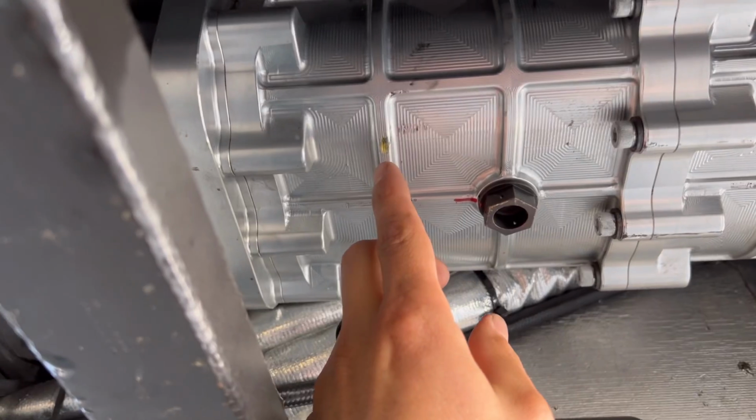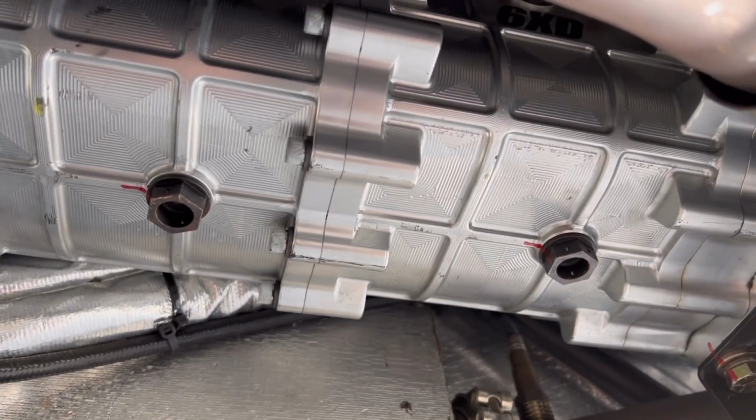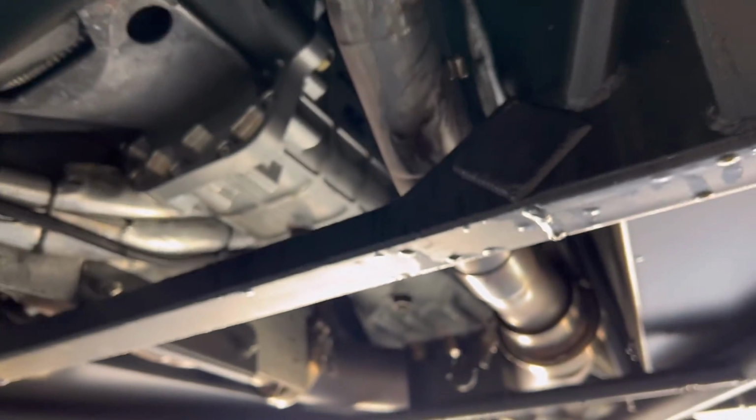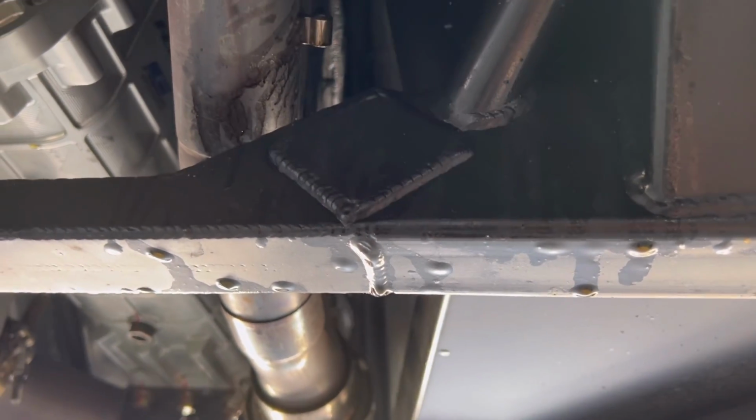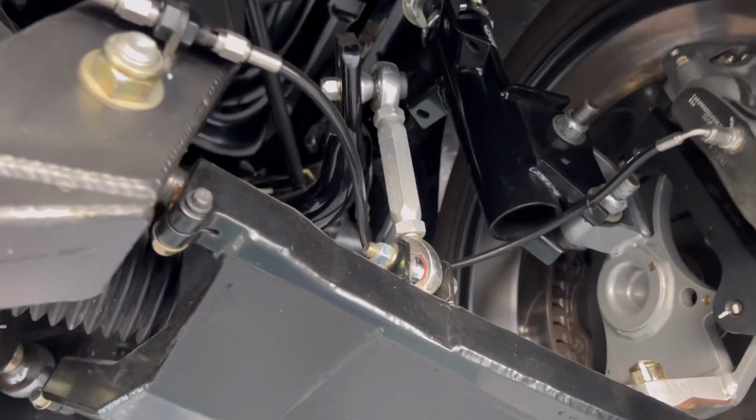Ooh, we might have a little leak right there. The entire transmission is fully machined. It's RTS trans. I got a bunch of hidden little happy faces all around. I did overflow the trans the other day out of the overflow, and that's what all this is. So I got to clean that. Got more happy faces. Suspension is very critical in this truck.